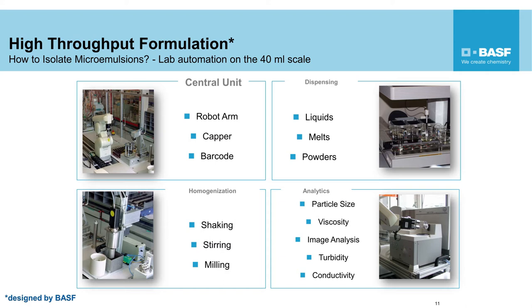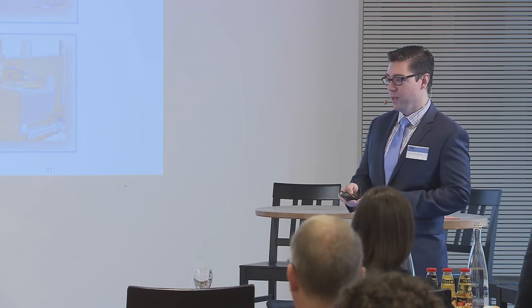Doing this with graduate students and technicians can take a tremendous amount of time, and there's a lot of variability that can go into these types of formulations. So here at BASF, we started using high-throughput, robotic-type chemistry to build phase diagrams that can be adequately used by our customers. In this case, we're looking at something that was designed here by BASF in Ludwigshafen.